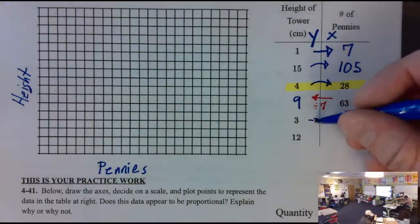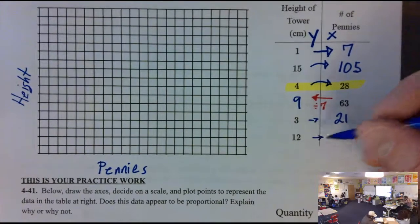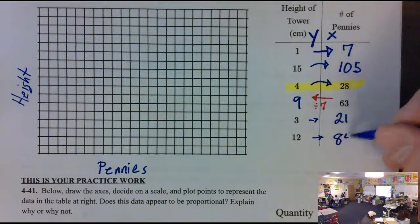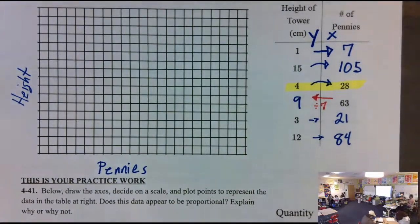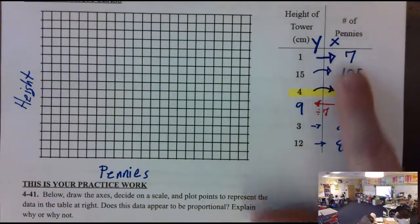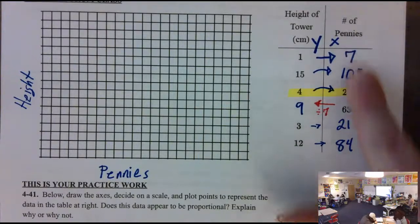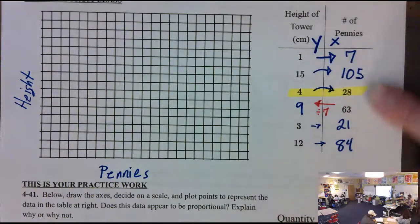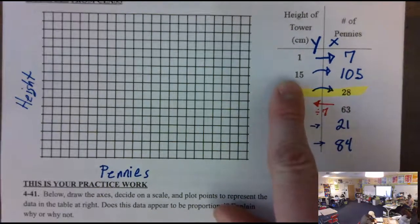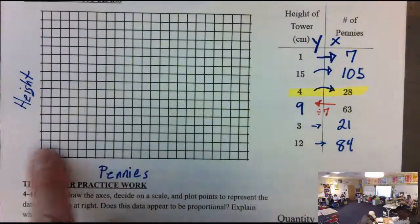Class, what's 3 times 7? 21. 12 times 7? 84. So, now your challenge. On your x-axis, we're going to do number of pennies. How far up do we need to go on the x-axis? 105. This is our highest number. What's our highest number on the y-axis? 15. So let's choose a scale over here.